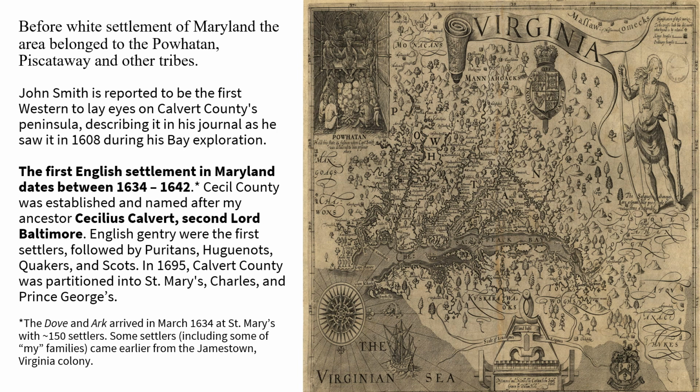Maryland was settled primarily by Puritans, Huguenots, Quakers, and Scots. The Huguenots were people from France who had to leave France because of religious persecution, and there are several Huguenots in my line who came very early on to Cecil County. That county was later partitioned into St. Mary's, Charles, and Prince George's County. So it covered quite a large area initially.